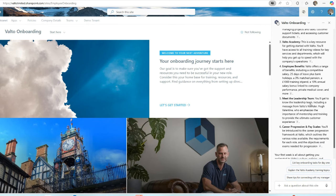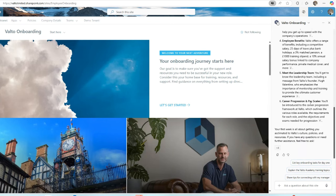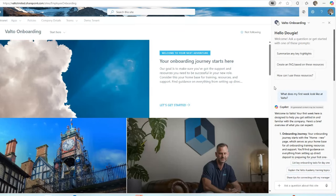We have the employee benefits, which is essentially a page of information of all the different things that you can claim as an employee, and meet the leadership team, information on senior leadership, team and management, and career progression and pay scales here at Valto as well. So again, there's follow-up questions that we can pull out here, but I just wanted to show you how we can pull information directly from SharePoint using this agent model.